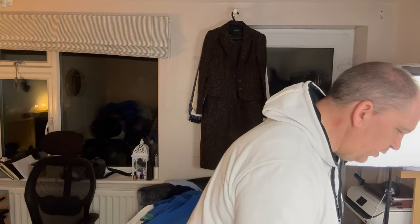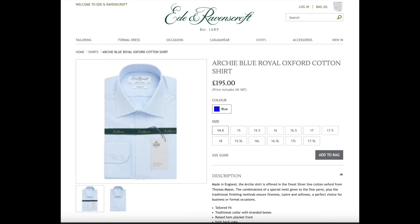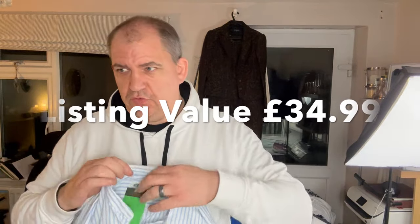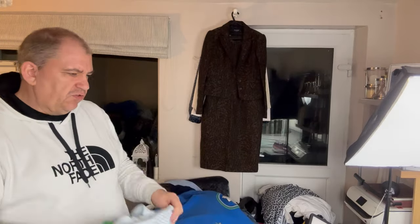Right, last couple on the bolo list. This one is a shirt with a cutaway collar. The brand is called Ede and Ravenscroft. They do a lot of legal clothing, for example gowns. If you look at gowns for graduations, Ede and Ravenscroft do a lot of that as well. I don't see it loads, but it's nice when you spot it. I just spotted the first part, Ede, and instantly knew it was a good brand. The better brand knowledge you have, the easier it is to spot these ones.